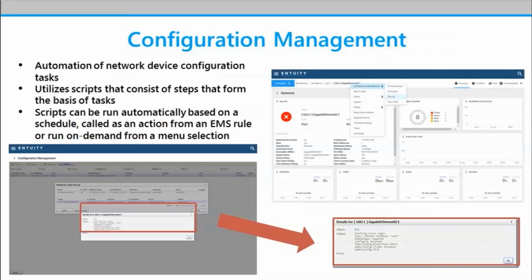This is just a quick screenshot showing the task management history screen for a configuration management task. It basically, again, utilizes scripts. Those scripts are called tasks, and each is built from a number of steps.